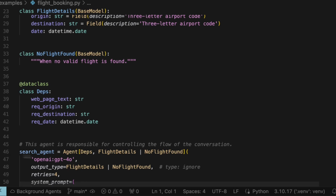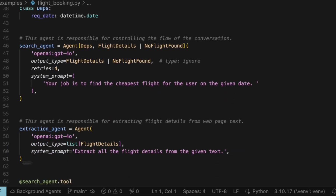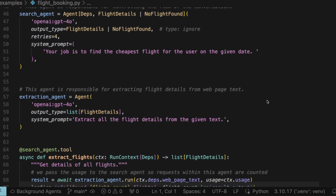Now, for the core application, the agents, we have our main orchestrator, the search agent. Its job is to manage the flow and find the cheapest flight that meets the user's criteria. Then we have the extraction agent. This is a key design principle here, the separation of concerns. The search agent handles the high-level goal, while the extraction agent has one specific task: to read the text and pull out all the possible flights. This makes our system more modular and reliable.